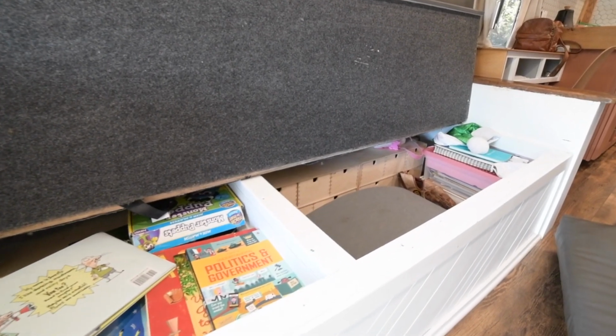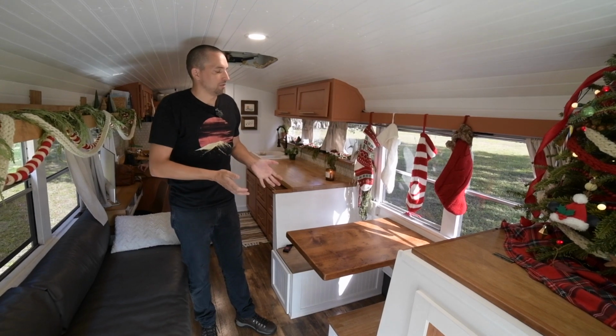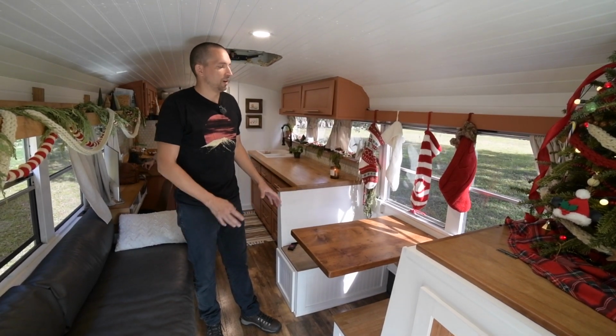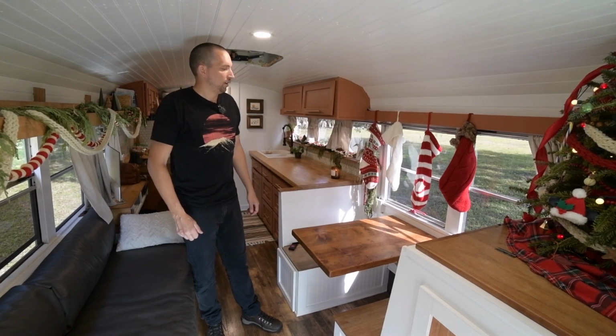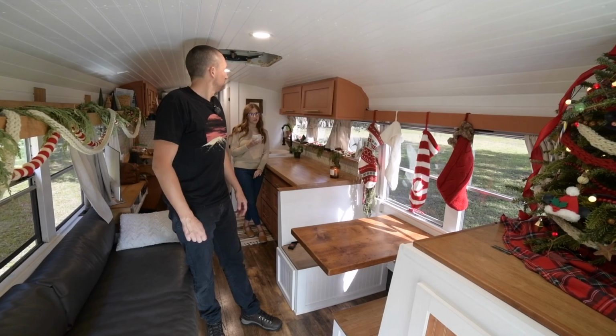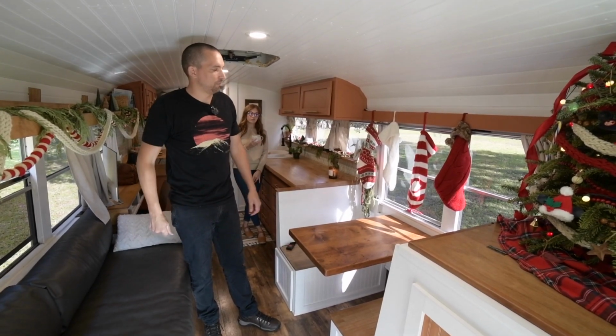So this is our dining area, which my only regret is I probably made it too small. I didn't realize we were going to sit and eat as often as we do. So my next build, I would make it a little bit bigger. We can sit there comfortably, but it's probably the most used. It is definitely the most used space. So my next one, I will definitely make that bigger.